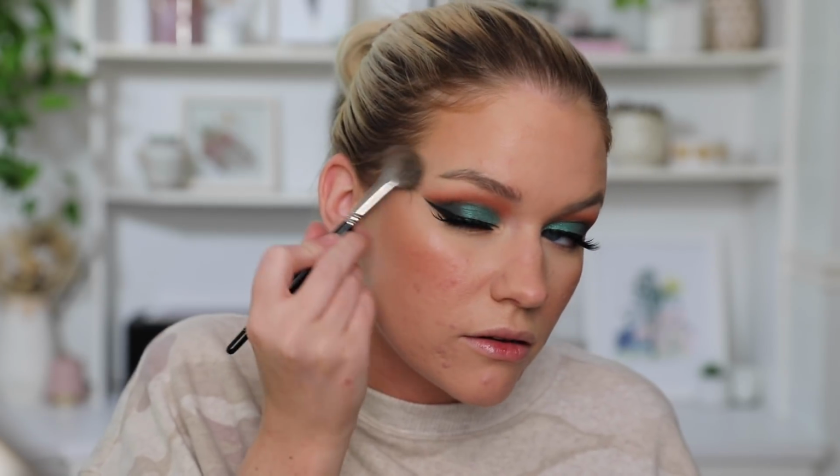I'm gonna put that all over, and then I think I am going to, just because I can't contain myself, take a little bit of my Danessa Myricks Dew Wet Balm in the shade Morning Dew, and grab that on my little finger. Taking a little bit of that, and I'm just going to tap that on top so that I'm adding a little bit of moist texture to my powder products. Fuck me, man. I should have done my under eye.